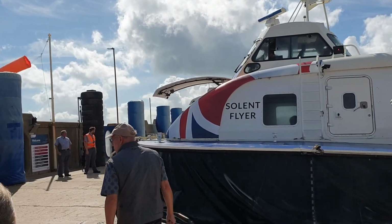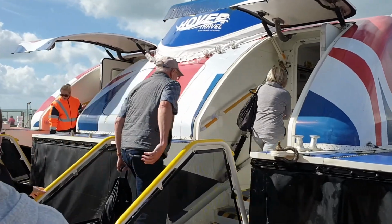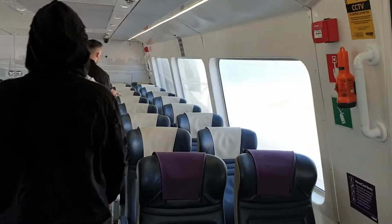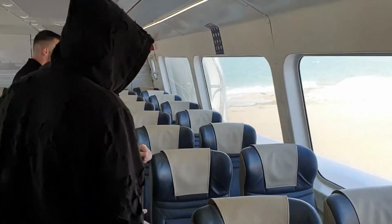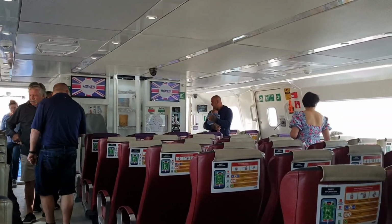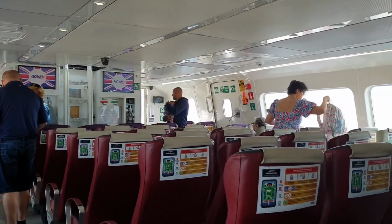If you haven't seen a hovercraft before, the basic principle is that it lifts itself up on a big cushion of air and then glides along the surface of the land or the sea, whichever it's on at the time. As well as being a pretty cool method of travelling, it's also the fastest way of getting to the Isle of Wight if you're a foot passenger, only taking 10 minutes in each direction.